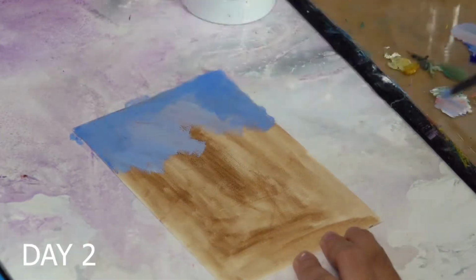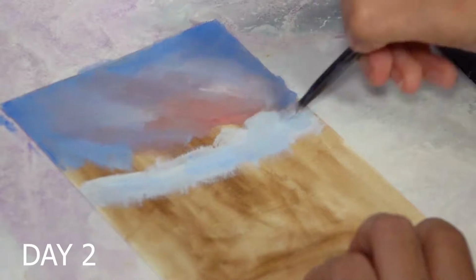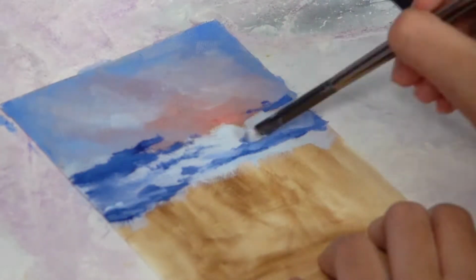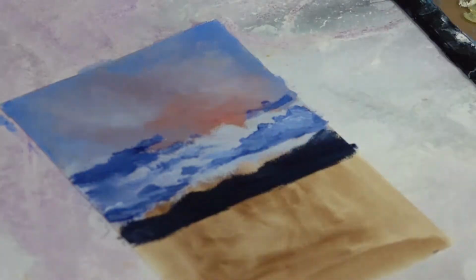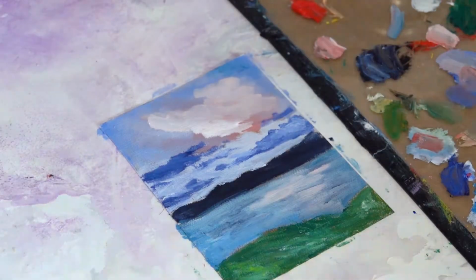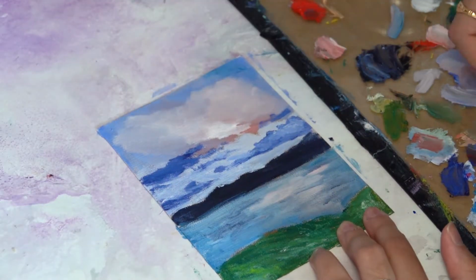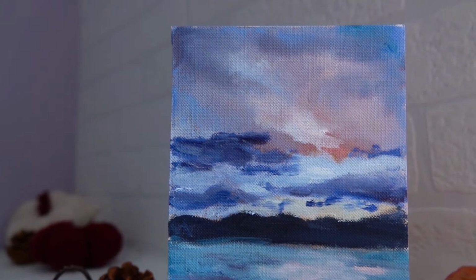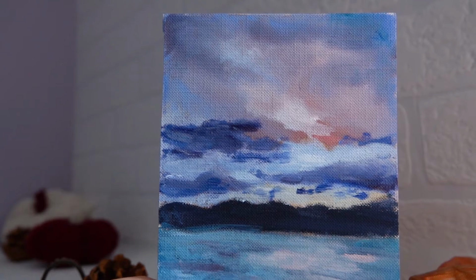So day 2 was actually a very long and busy day, so I didn't have a chance to paint as much, so I decided to do a quick little seascape, and it actually turned out surprisingly much nicer than I thought it would, but I really do wish that I was able to spend more time on it. But here it is, in all of its glory.